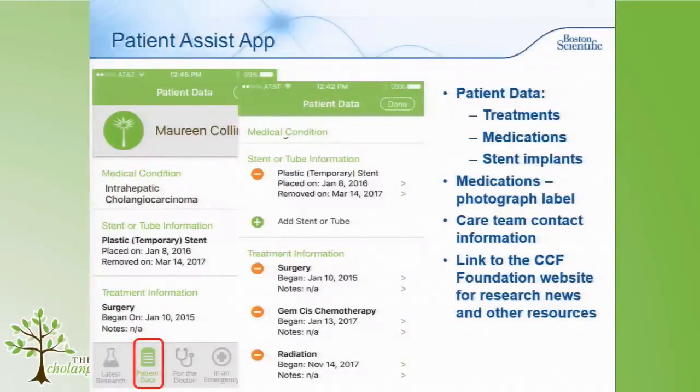This is where you would enter all of your contact information for your caregivers. And that could be family and friends. That could be physicians and nurses that you're working with. And the foundation has a feed into the app as well with the latest news and research. So it's a great connection back to their website. And this is the area that, like many apps today, you go in and you enter the data. And for patients who aren't necessarily smartphone savvy, maybe they have a family member or a friend who can help them with that and can also help them maintain the information themselves, because you can self-select as a patient or you can self-select as a caregiver.